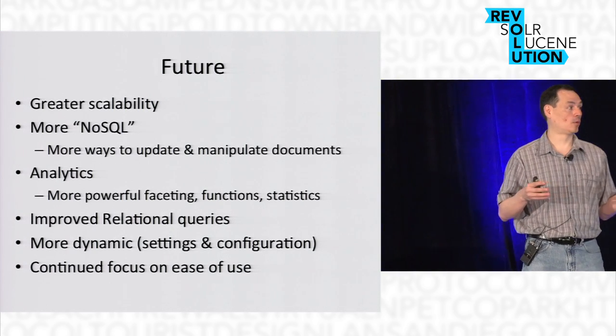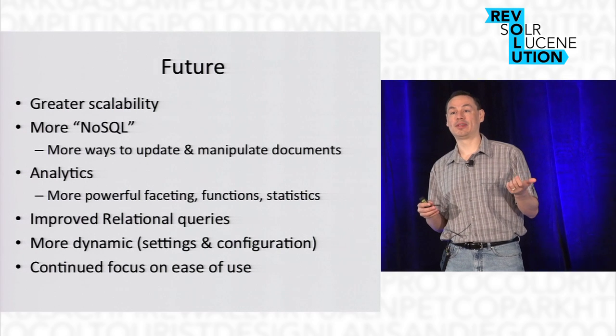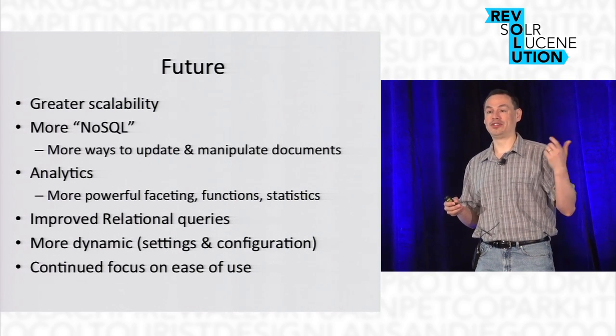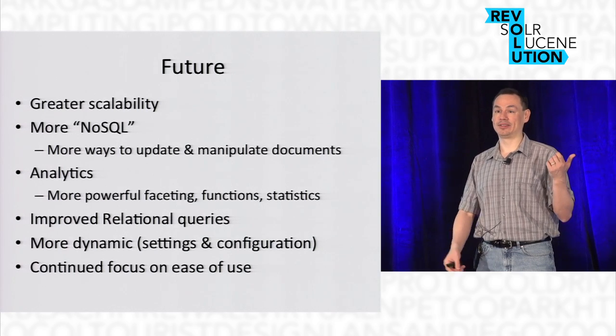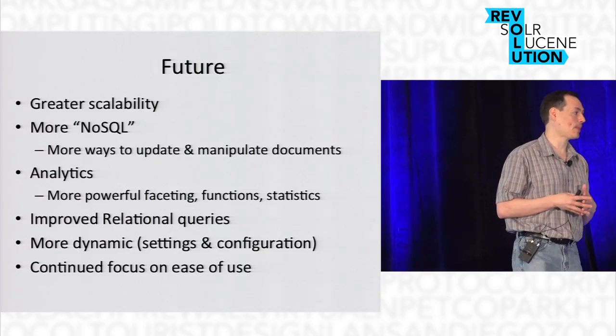More dynamic settings and configurations. You're seeing that in the schema. We should also do some of the same things for the Solr config. Make more and more things settable and changeable through APIs instead of having to edit the config file and reload a core. And of course, continued focus on ease of use, which we always try to do.